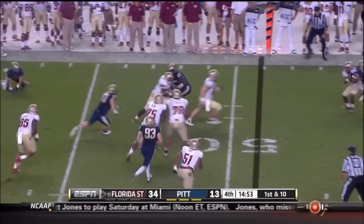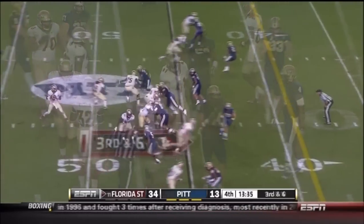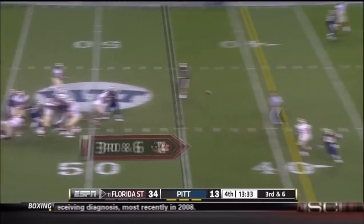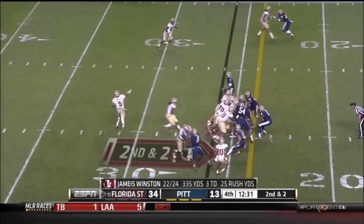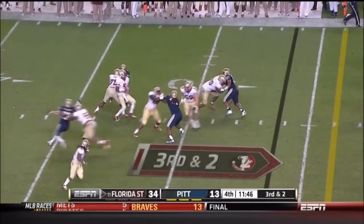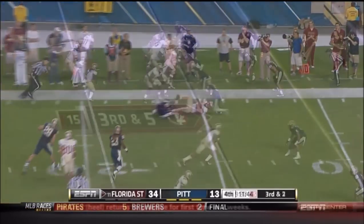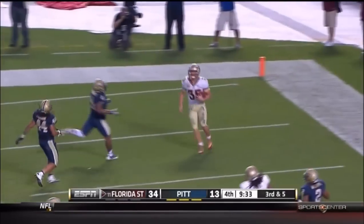Winston stayed on his feet long enough to dump it out to Chad Abram. Winston fires complete. First down. Rashad Green, 3 touchdowns so far. Well, we're an instant society, and there's another completion as Charlie Ward did. Going to throw another touchdown pass to Nick O'Leary.